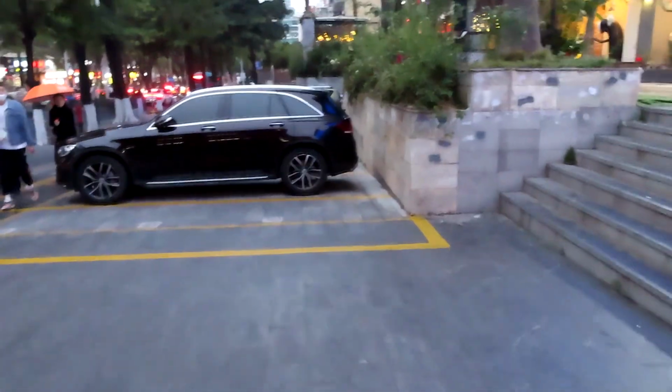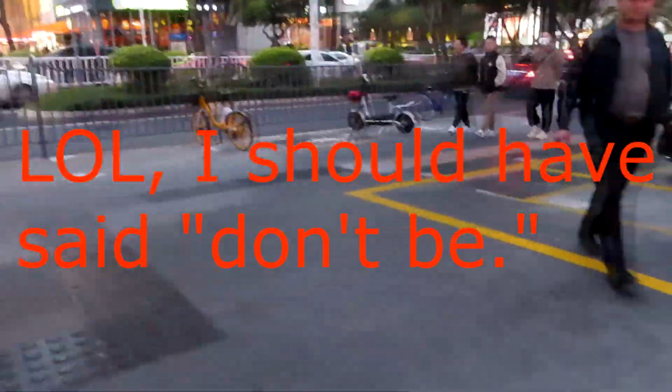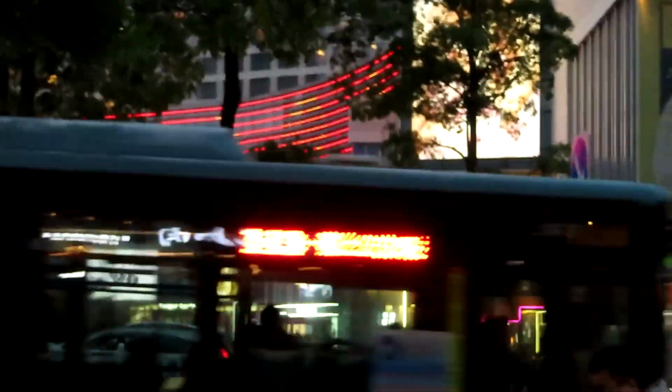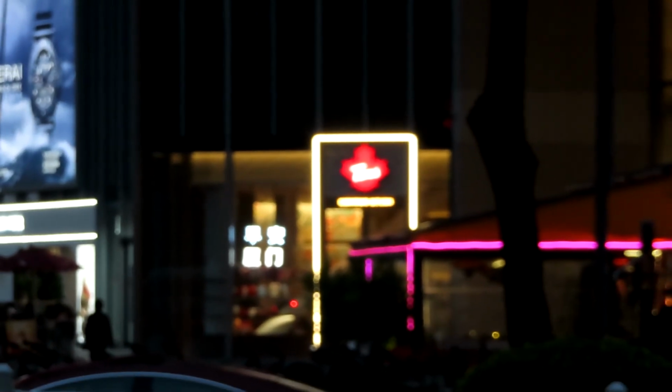So, if you are reluctant to take the subway in China, don't. It's very user-friendly. Paragon Plaza is over here, and I noticed, see the maple leaf of Tim Hortons. Yes, Tim Hortons is in Xiamen. I can't get it to focus. I'm so sorry about that. That's getting a little better. Tim Hortons, that's nice to know.